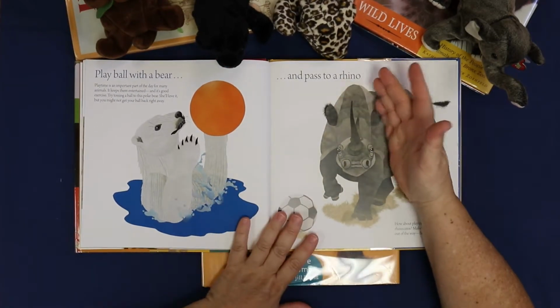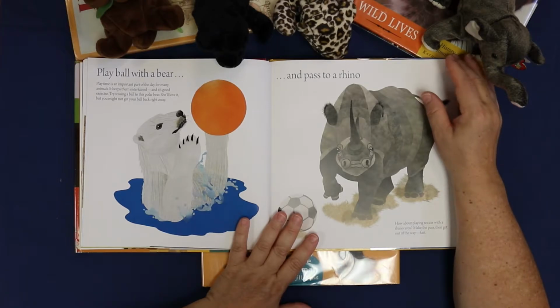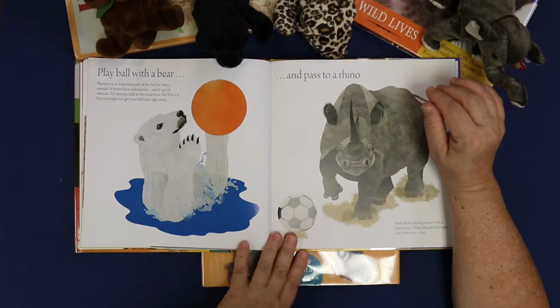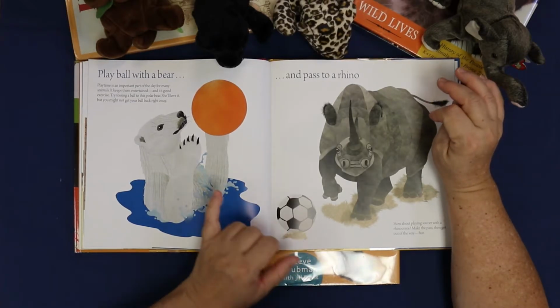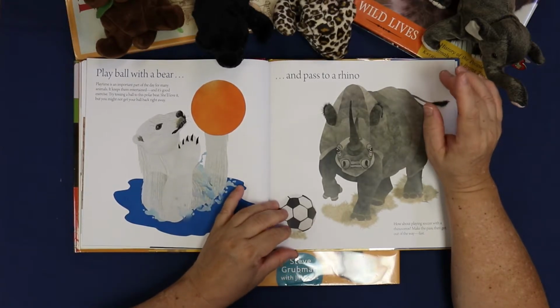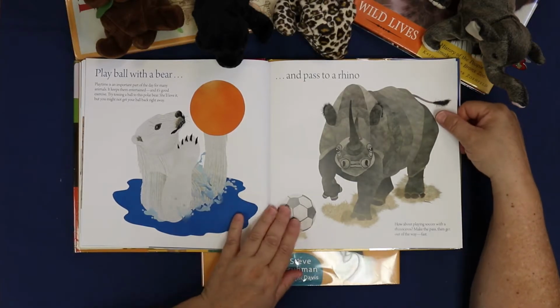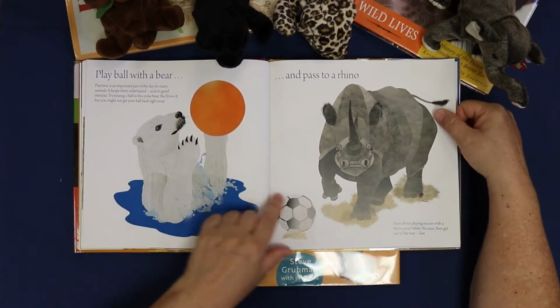Play ball with a bear. Playtime is an important part of the day for many animals. It keeps them entertained and it's good exercise. Try tossing a ball to this polar bear. She'll love it, but you might not get your ball back right away. Give me that ball back. I love these illustrations. I think they're just beautiful.